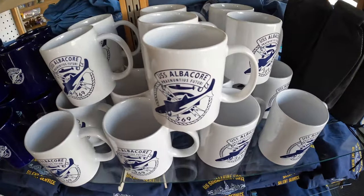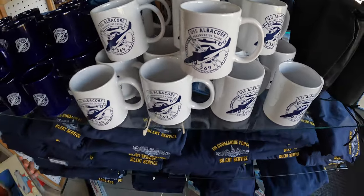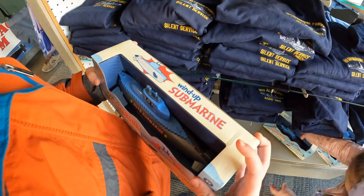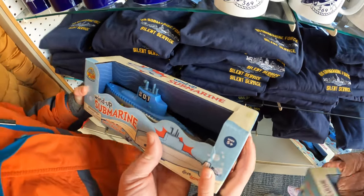Please, Dad. Mugs. You like this? Please tell us. These mugs. What's this? Really cool. What's this? Whoa. Is that a wind up submarine? Ooh, can I? That is really cool. How does that work?